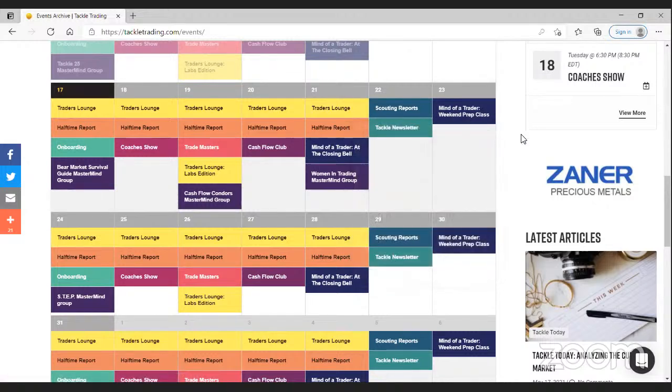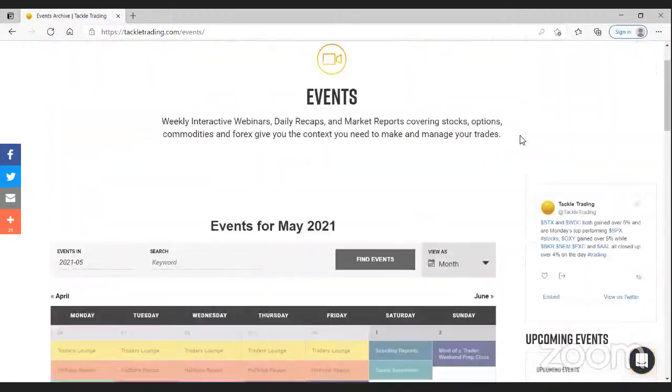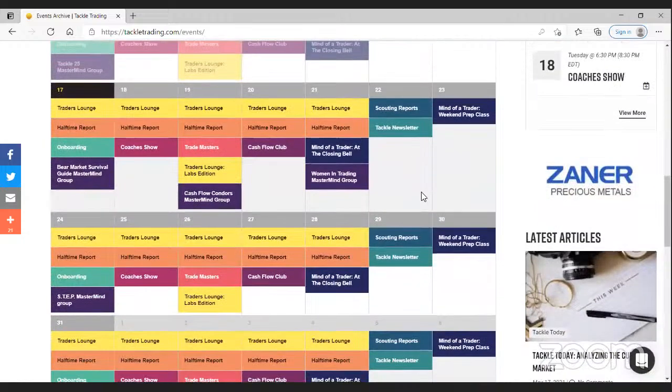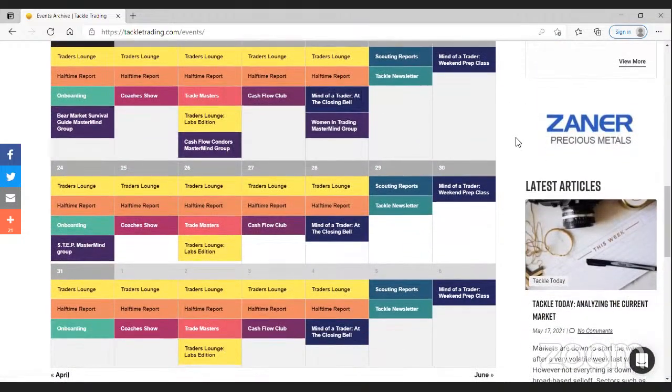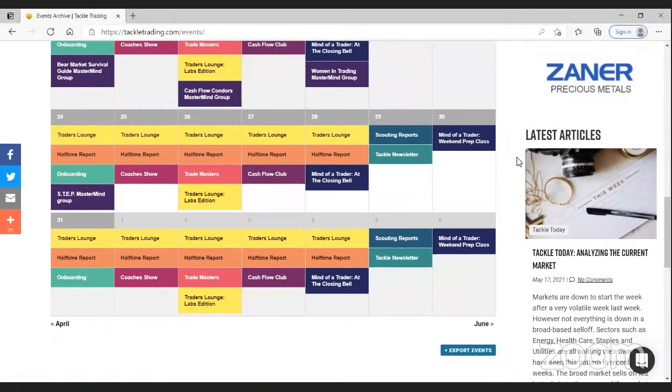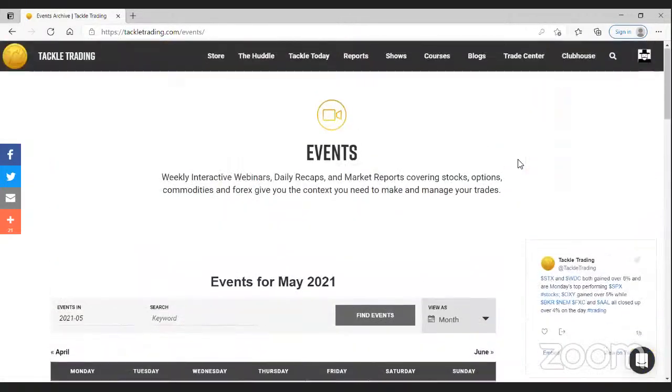Easiest way to get into these, because there are two, well, it's pretty easy to get into anything just by clicking on the show and hitting the link in there. Because there's two Mind of a Traders, the easiest way to get into them is going to be here in the events calendar and just clicking on the one that you would like to do. So that's kind of what the weekly schedule looks like.